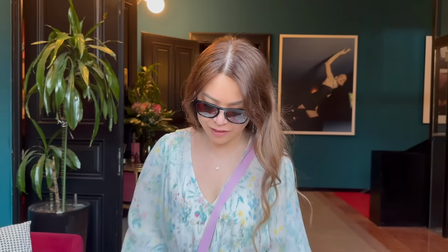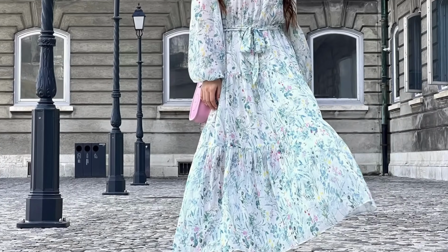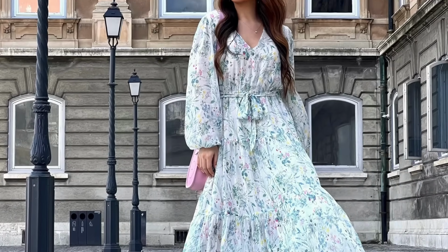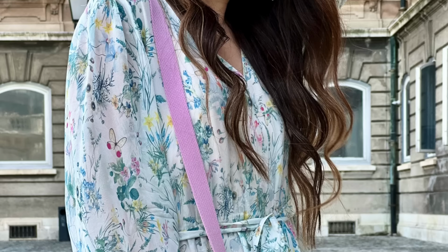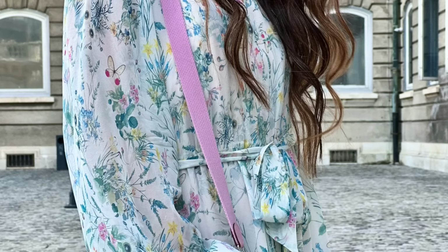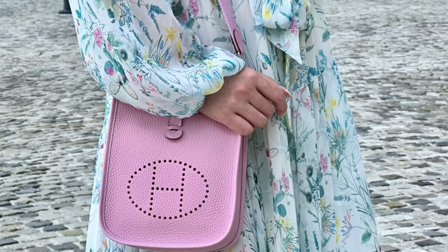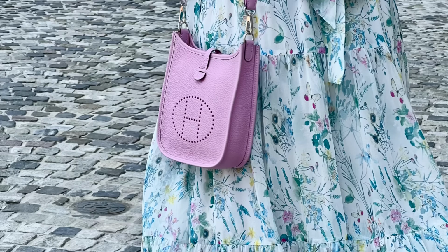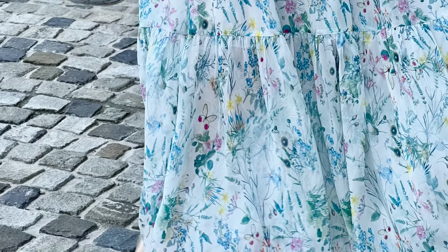But anyway, that is my first look for today. So Budapest was the perfect backdrop to take my styled photo for my botanical maxi dress that I designed for Lily Silk. Here are just some close-ups of the floral detail. If you don't own an Hermes Evelyn, I highly recommend it. I use mine so much. And even at the end of the dress, it's slightly tiered. So it's 100% silk chiffon.